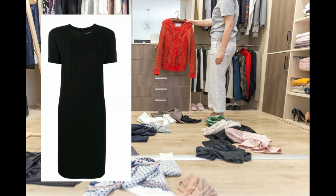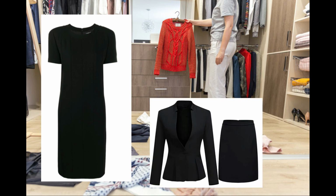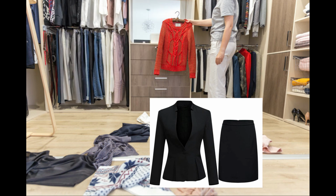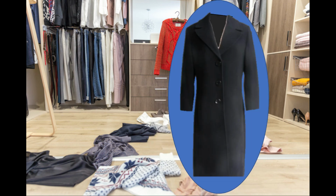I made sure I kept a good black dress, a skirt and jacket, each of which could be dressed up or dressed down depending on the occasion. I will admit to having a hard time with letting go of some of my shoes, but I'm working on that. I still have trouble with my outerwear. Do I keep my long wool coat? I've really not needed it for the past couple years, but should I keep it anyway?